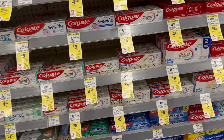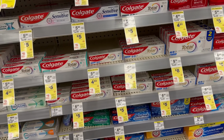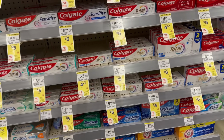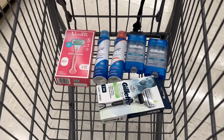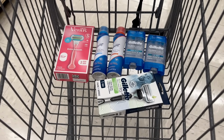But then I decided I don't want to. I don't want any more Colgate toothpaste. I just don't. If it was Crest, I might get it because I sell those very well at stockpile sales, and most of my family uses Crest. But my mom is the only one that uses Colgate, and I have plenty, so I'm not doing that promotion.